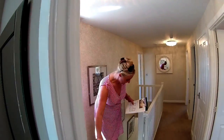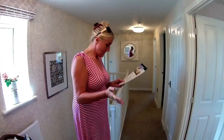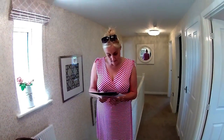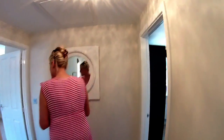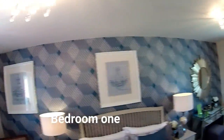Okay, so we're up on the first floor. Pop my bag there for a minute. Right, so if we go down this way, it's got a lovely sort of layout to this house, it's different. It certainly has. So this bedroom is the full width of the length of the house.